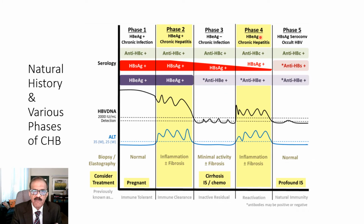And then stage 4, again there is a reactivation. This is called reactivation. It could come anytime, maybe 10 years, maybe 20 years after the acute infection, or whenever the immunity is down. Then again immunity becomes active, and ALT is elevated. This is CHB hepatitis, E antigen negative CHB hepatitis.